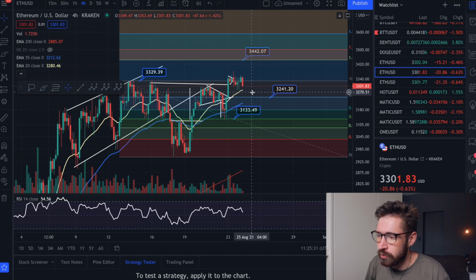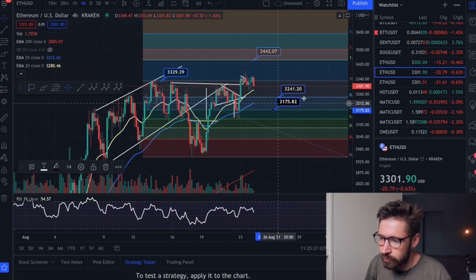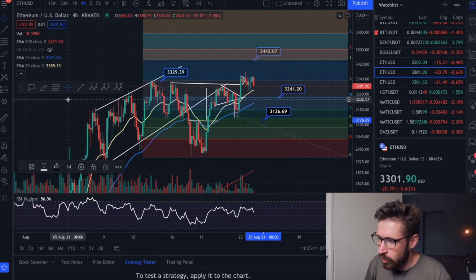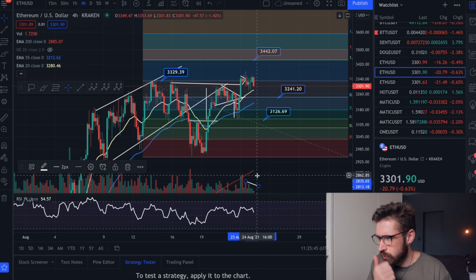So if we lose that level of support, do target 3241. You could also target this level, the golden ratio, at 3175 as support, and 3126. You can see right here that the volume is tapering off a little bit, so it is healthy for us to go through these corrections.